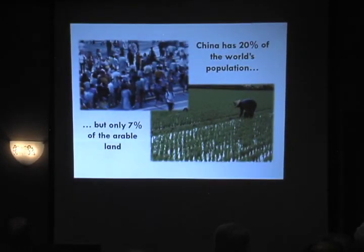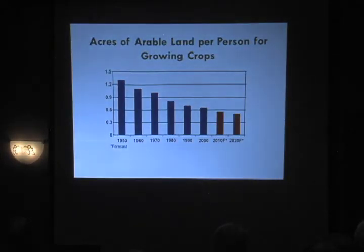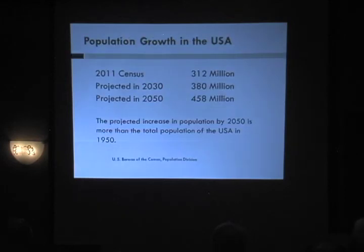China has 20% of the world's population and only 7% of the arable land. That's why China's buying land around the world, and that's why China is importing crops, because they've got to take care of their population. China has over 1 billion people. India has over 1 billion people, and they've got to feed them. Our arable acres per person has been going down as the population increased, and now we're down to about 0.5 acres of arable land per person.